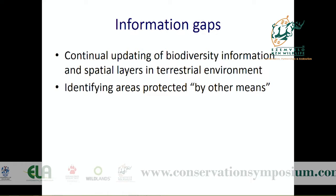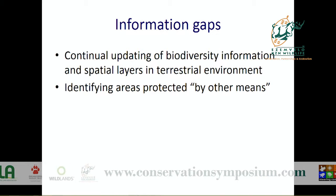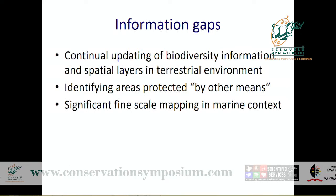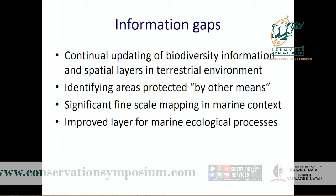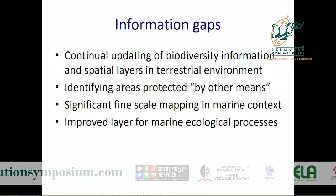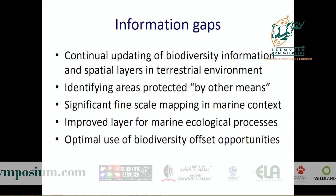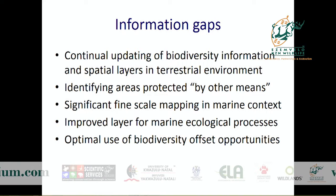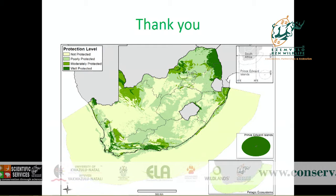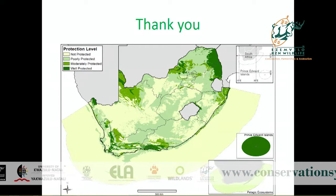There's certainly opportunity there, well-protected land that's not currently represented in the map, in the plan. I've discussed that. Better understanding ecological processes, so it's not only a representativity issue. Making better use of biodiversity offset opportunities. And that's it. Sorry, I rushed that.